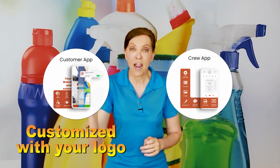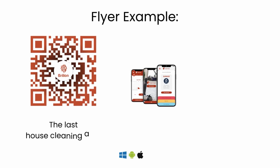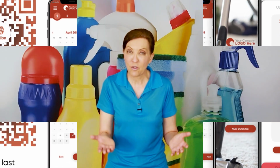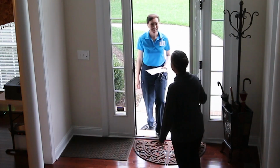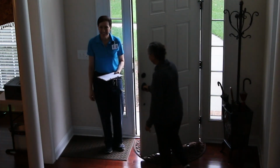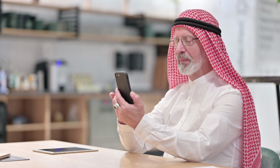What that is, an app where, let's say that you were running flyers in a neighborhood and you have a QR code and you say, hey, download my house cleaning app. Maybe you're not in the market today for a house cleaning, but if you want to check out the prices, you want to get a free quote or a free estimate, or you just would like to schedule a random cleaning from time to time, if your house cleaner calls out, here's the app to do that. So it could be anyone in the neighborhoods that you're working in.